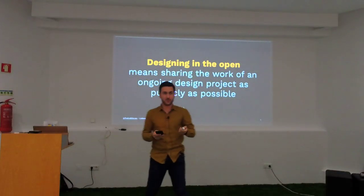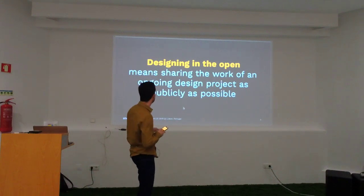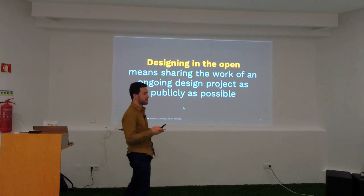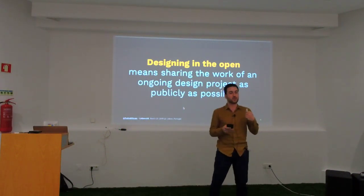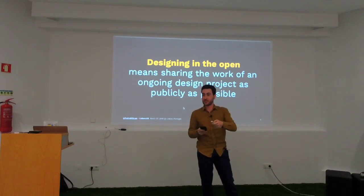Maybe some of you are already familiar with what designing in the open is. It means sharing the work of an ongoing design project as publicly as possible. And what this does is increase the quality of your work and also the trust that other people have in your work, and that you have in your own work.